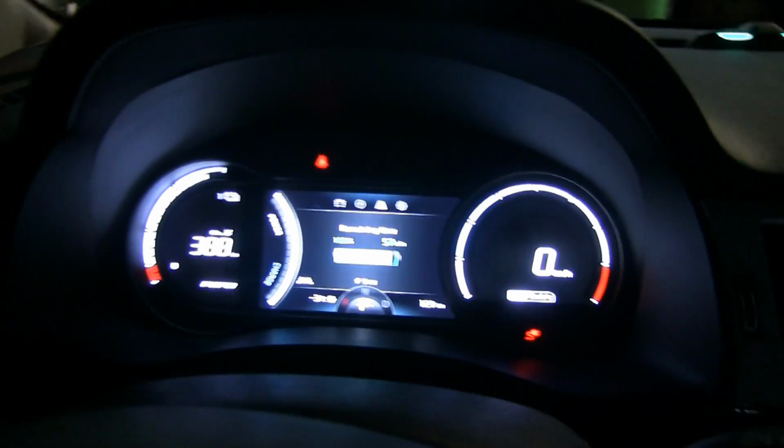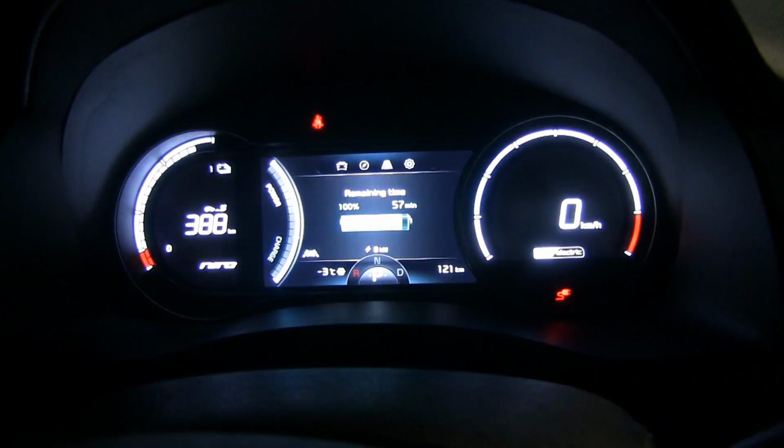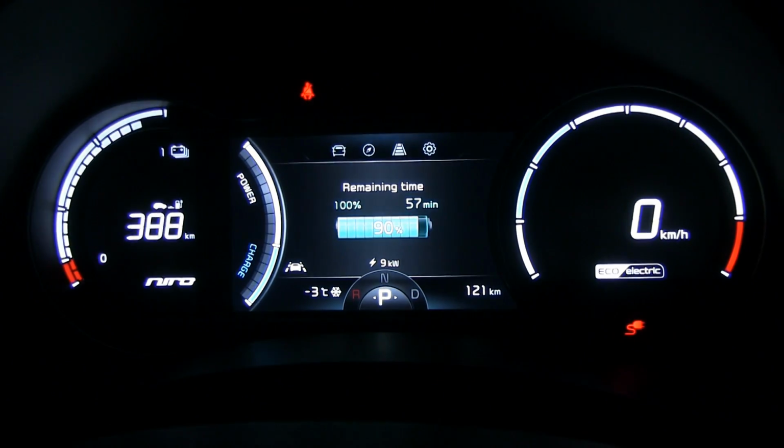Oh yes, but I'm gonna put on the jacket because it's kind of cold outside. Yeah, it's -3 degrees Celsius outside. But okay, let me see and show you here.